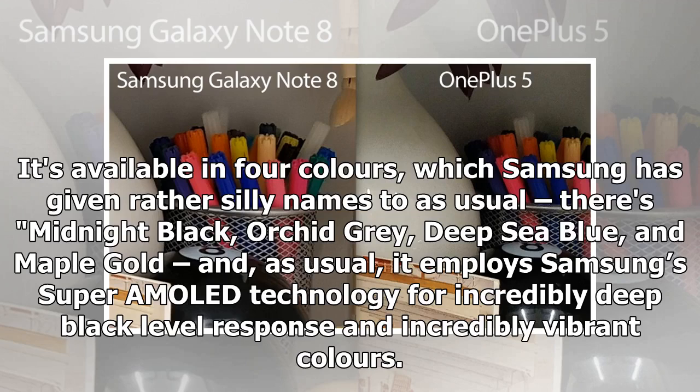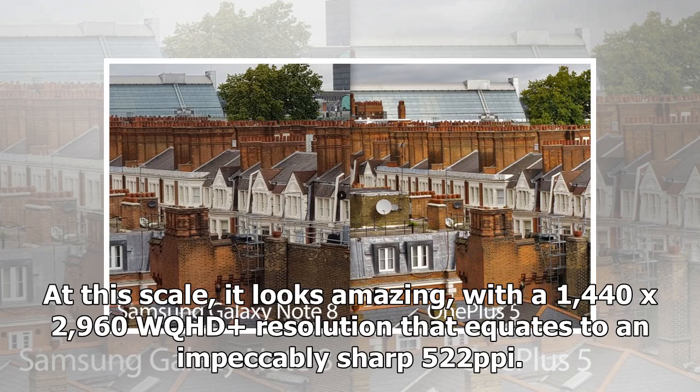It's available in 4 colors, which Samsung has given rather silly names to as usual. There's Midnight Black, Orchid Gray, Deep Sea Blue, and Maple Gold, and, as usual, it employs Samsung's Super AMOLED technology for incredibly deep black level response and incredibly vibrant colors. At this scale, it looks amazing, with a 1440 by 2960 WQHD resolution that equates to an impeccably sharp 522 pixels per inch.